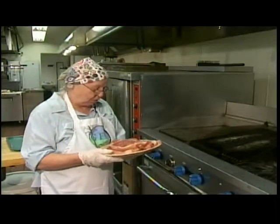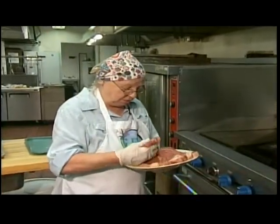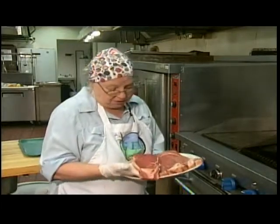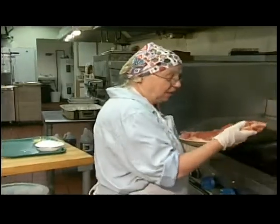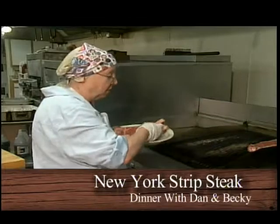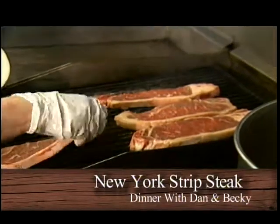All right, we're going to go ahead and start grilling the New York strips. These take just a little bit of time, and what we have here are 8-ounce strips. They're very nice strips. Notice that they have a lot of marbling in them, and New York strips generally don't have that. They are generally tougher than a ribeye. They're healthier than a ribeye because there's less cholesterol. And we are going to put these on our inside grill and let them cook.